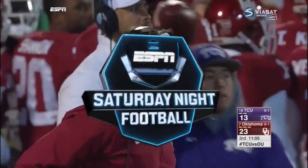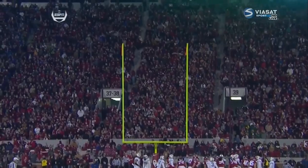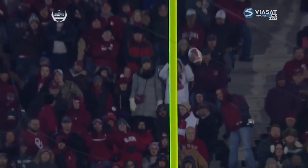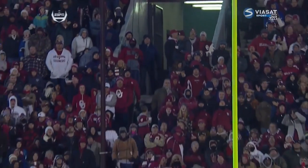So that's a nice stop for TCU. Good snap, good hold. Looked right there like it was going to hang in, but not quite. About the width of the football to the left of the upright.